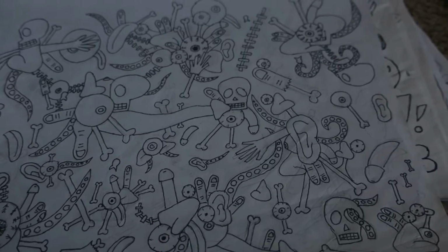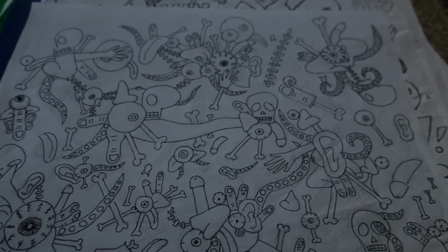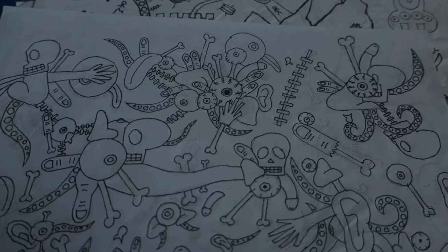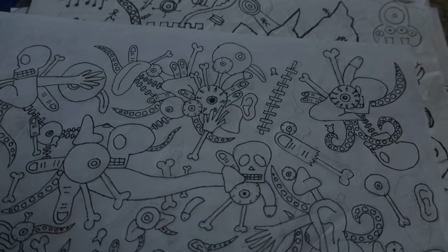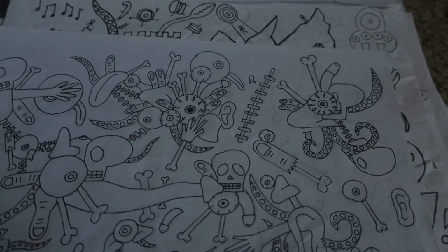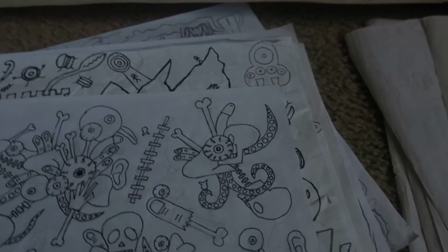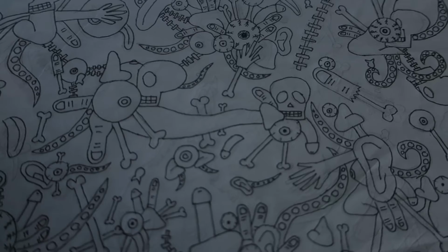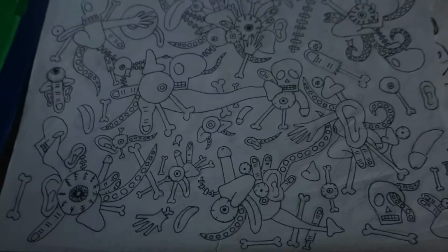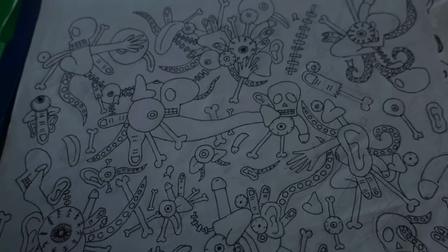It looks like skeletons and stuff. It's the same body parts repeating over and over again. Fingers, eyes, bones, ears, noses, spines, skulls, hands and feet, eyes. It's like a better version of my first body parts t-shirt. That one's more like a deformity. This one's more like an artist's favorite.